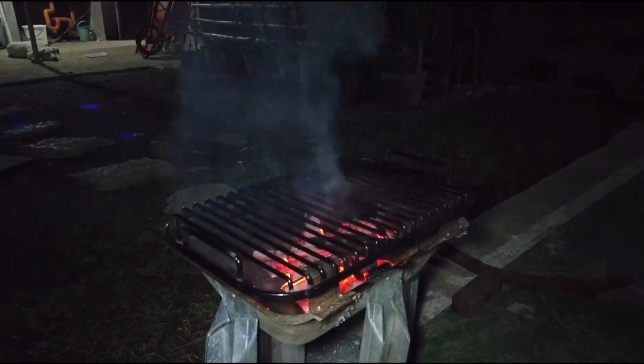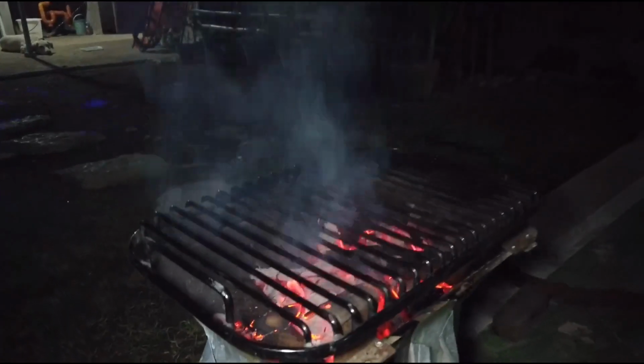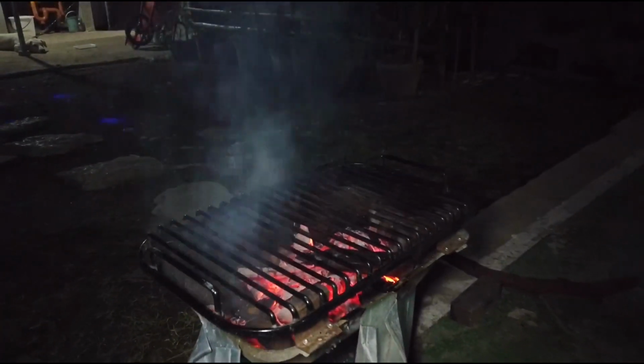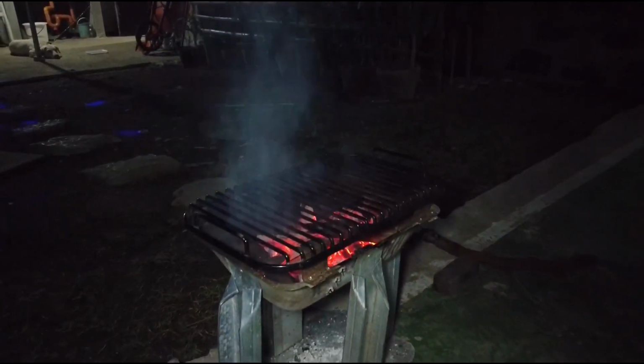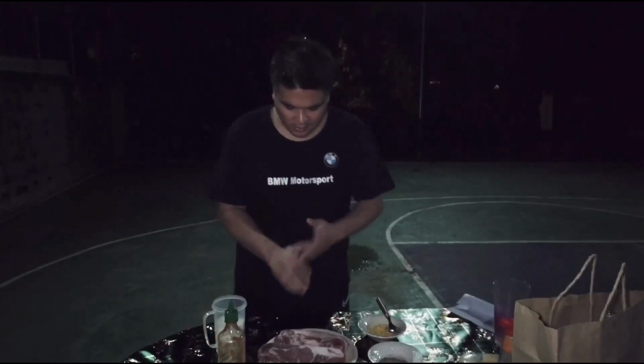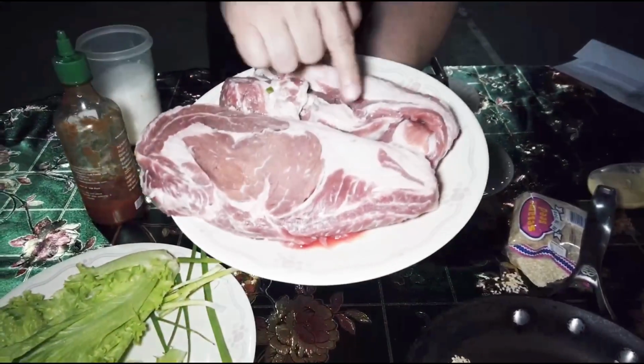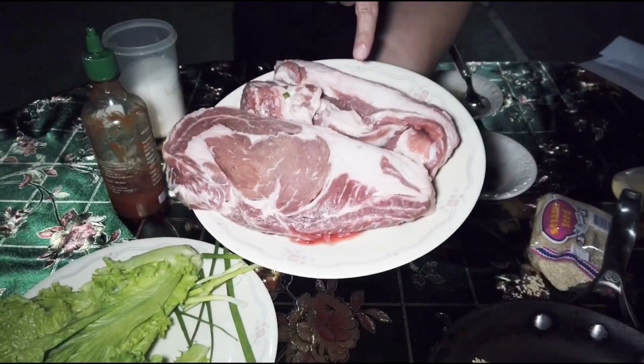Ganda. Nice. Oh, the best. Okay, guys. So now we have our ribeye. So nasa room temp na siya, guys. Kanina nasa freezer. Tapos pina room temp natin. So malambot na siya. Hindi na siya malamig. So guys, here, you can see. So yung ribeye, sobrang laki, guys. 1.5 inch thick. And your lamb shoulder.